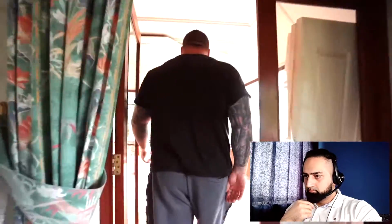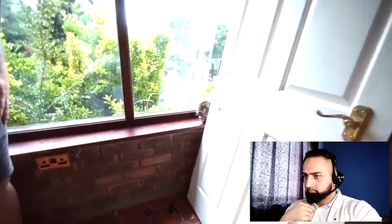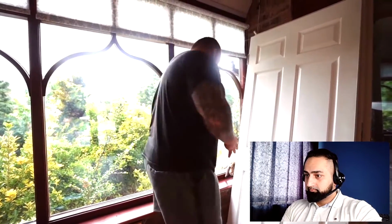At the minute it is literally solely for the rabbit. Here he is. Hello. I say a rabbit, it's more like a pet dog with lots and lots of hair. It can be friendly, and it can be angry at the same time, so we'll see what it's feeling like today. What are you doing? I was just saying hello to Gaston, the rabbit.